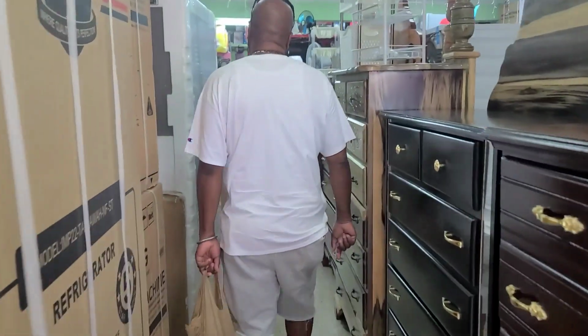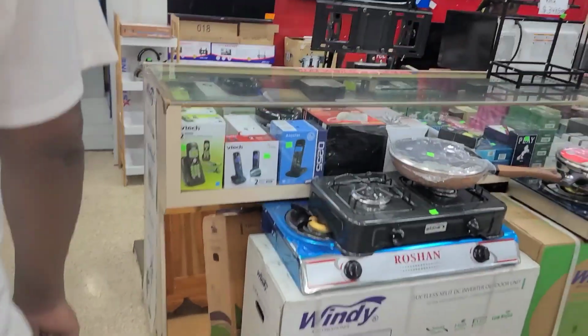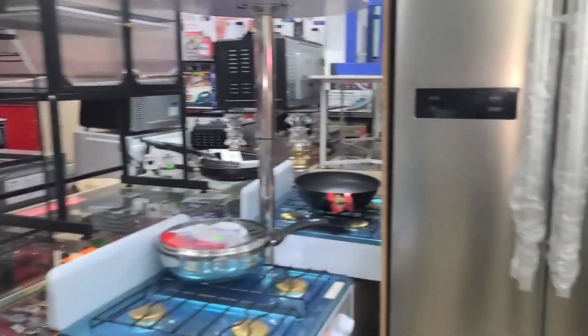Someone, I'm way down now. As you can see, all different kinds of appliances in here. You have fridge, stove, just a drawer, whatnot, fans, everything, speaker box, toaster oven, just about everything. Alright, so as you can see, you have pots and everything.